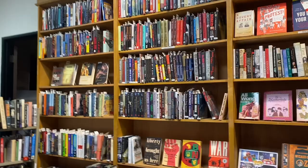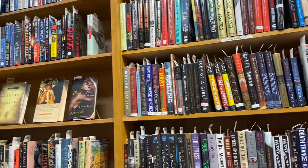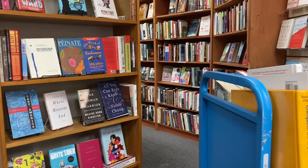I have made my way to this special wall of books. I believe that these are all signed copies. You see all the tags sticking out. I think they're either signed or some are also first edition. So of course these are going to be priced a little bit more, but it's really cool that they have a separate section for them. Makes it very easy to browse.